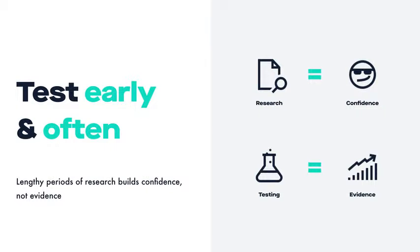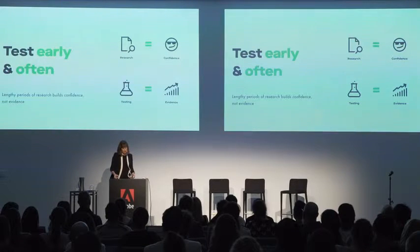Testing early and often, and I'll talk a little bit more about this later, but a lot of traditional design approaches postulate that the designer already has the solution before the process has begun. That's obviously quite risky and potentially hazardous to the outcome of the project, but what human-centred design promotes, one of its key tenets, is testing early and testing often.